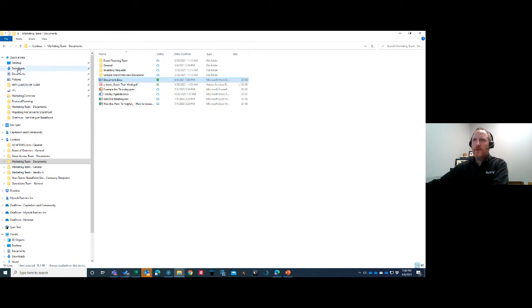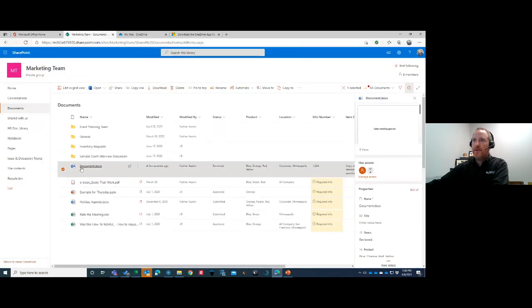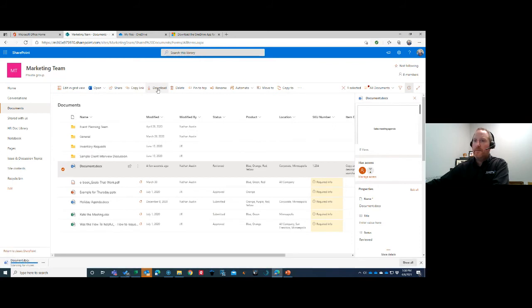A good extra tip. So I'm going to go over to my downloads folder, and notice I don't have anything from today. I cleaned this up intentionally because I thought something like this might come up today. So, downloads folder, nothing's really there from today. I'm going to go into the SharePoint site, choose this document, and click download. I think this is the scenario that you're talking about. So I'm going to click download. There it goes, it's downloading.